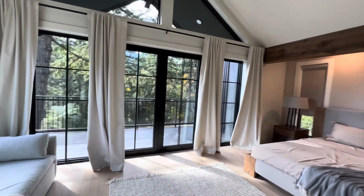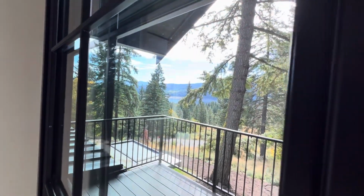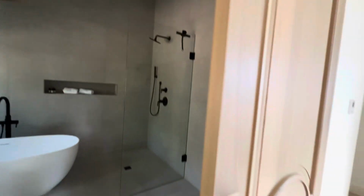Vaulted ceiling, French doors out to a patio as well. Great views of the lake, and then you also see down to the pool and the rest of the yard. So beams in here, and then it's got these barn doors, which are probably the nicest barn doors I've ever seen.